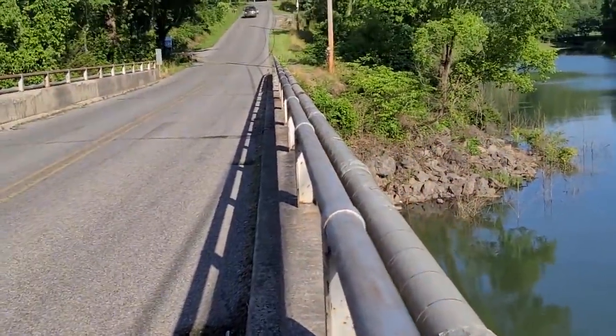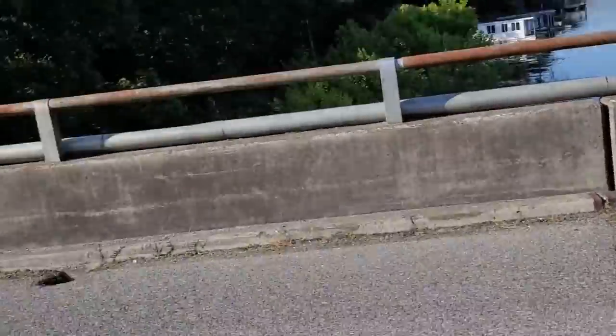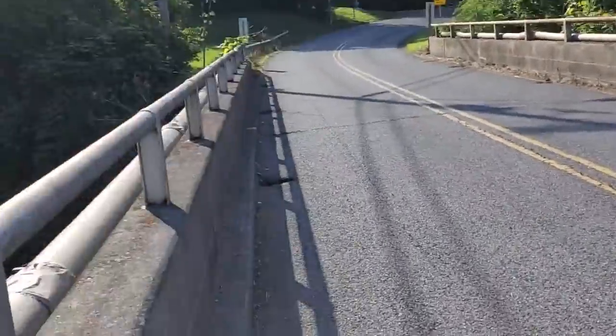I don't know why this car behind me stopped. Or Jeep or whatever.